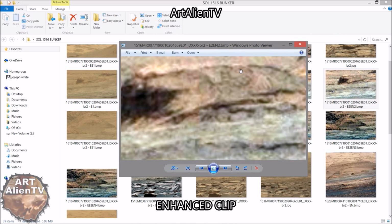Okay, look at this pattern. It's almost like a sun pattern when you've got a shape here with all these parts coming off it. I don't know what to make of that. It's very odd.